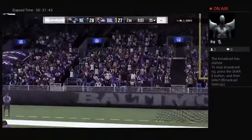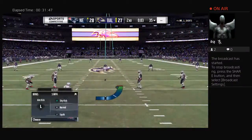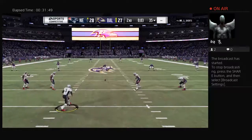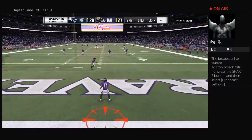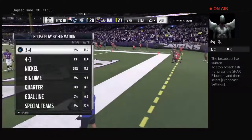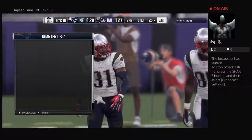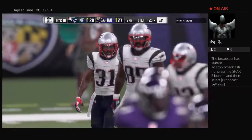And can you believe it? He misses another one, his 3rd so far. Gostkowski now out to kick it away. And they will not get a chance to return this one as it's through the end zone for a touchback. Now the Baltimore offense heading back out onto the field.